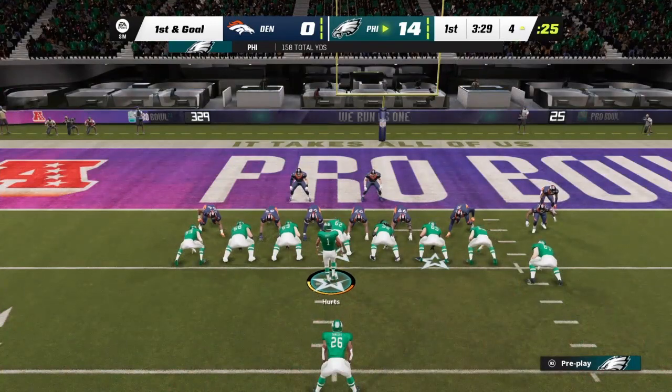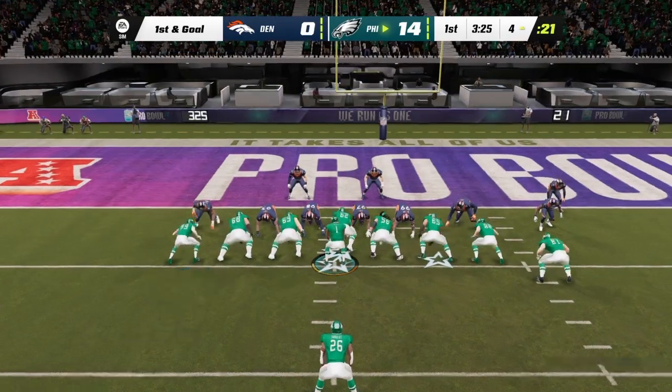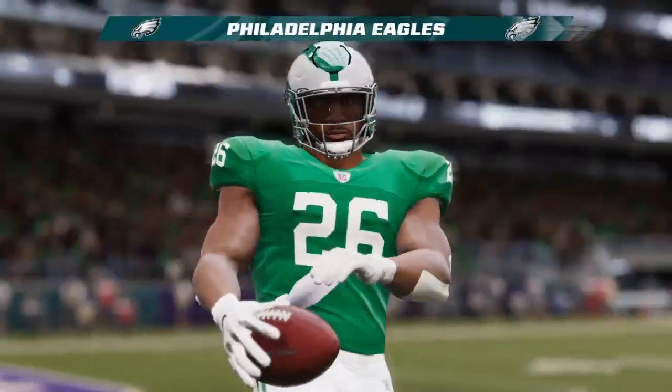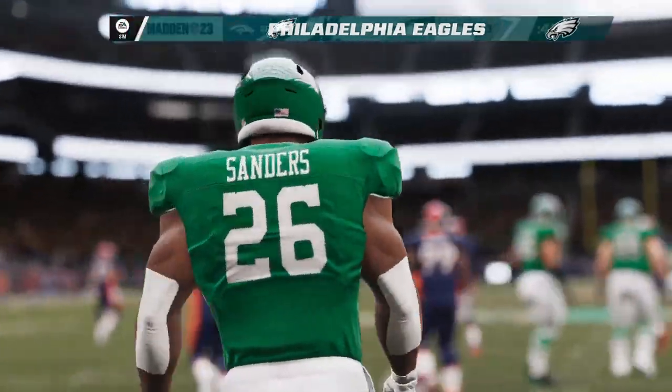They scored touchdowns on drives 1 and 2, and now they're trying to make it a perfect 3 for 3 to start. Sanders is into the end zone. Touchdown, Philadelphia.